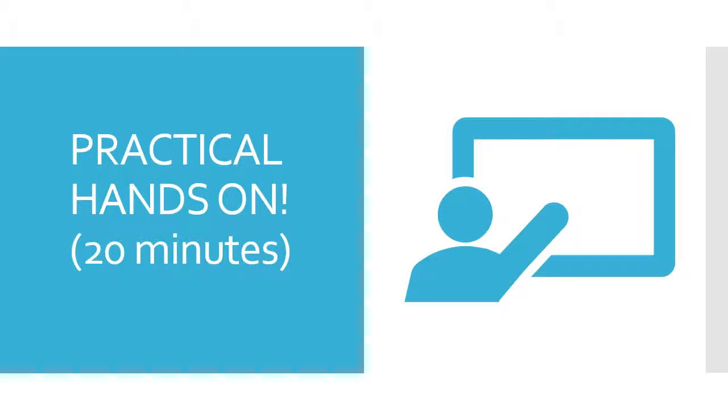Now we're going to do a 20-minute practical hands-on. We've set up 2 stations where you'll take turns palpating pedal pulses and assessing for peripheral neuropathy with the monofilament. Please use the disposable monofilament on your table.